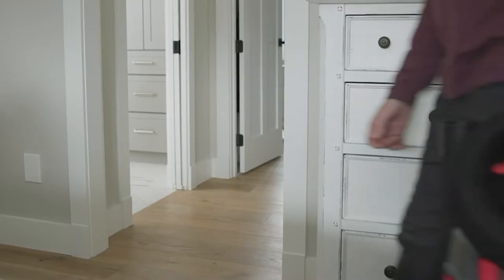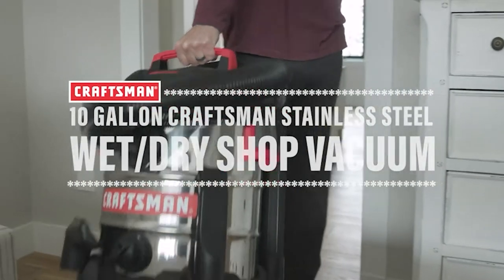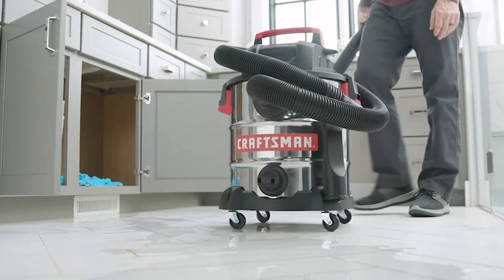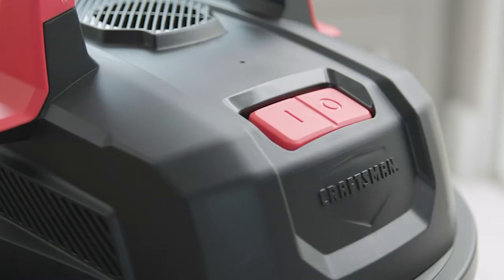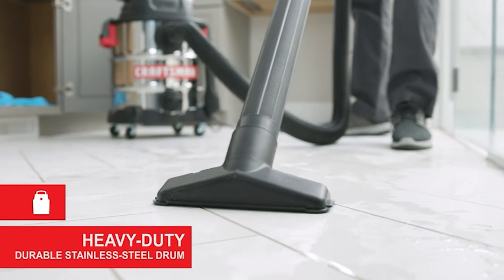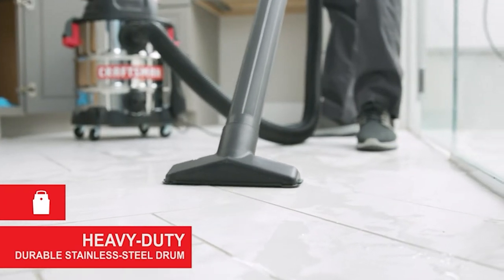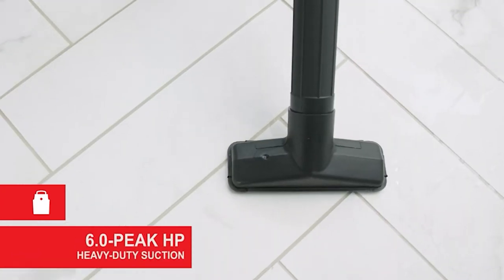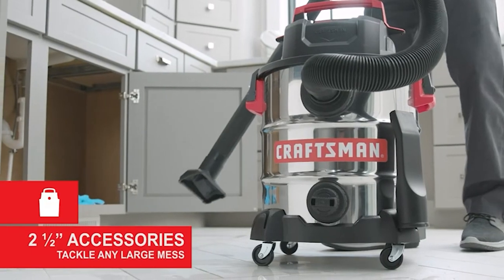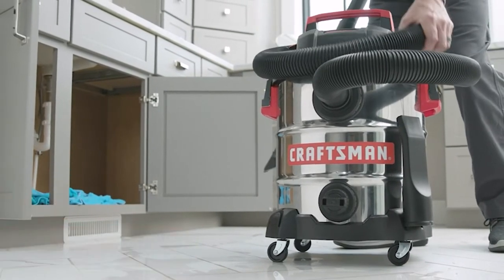Number 4. Craftsman C-Max EVB S17150 10 gallon 6.0 peak HP stainless steel wet/dry vac. Heavy duty. Stainless steel drum construction provides durability. Powerful 6.0 peak horsepower motor provides powerful, heavy duty suction. Versatile. Ideal for jobs around the garage, home, renovations, and job site.